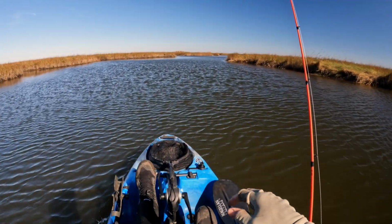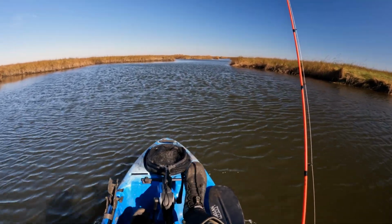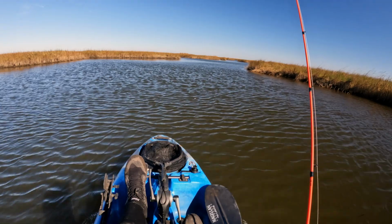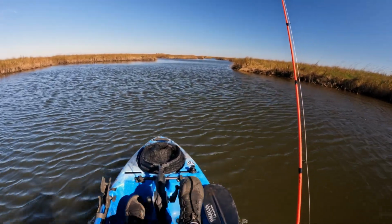So now we're making our way back to the area where we were initially going. We might fish a little bit more, but I think after that I'm itching to get some food in me. We'll probably eat some food and then we'll fish more after.